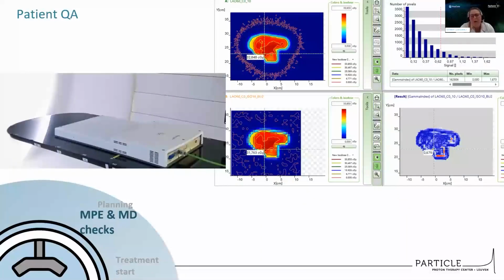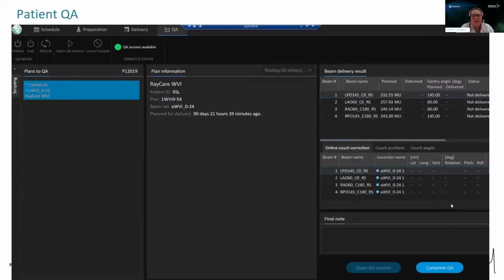We deliver all of our beams at gantry 0 onto the matrix PT and measure at 2 deep and perform our gamma analysis. And let's say for the purpose of this exercise, all our gamma results are satisfying for all of our beams. So we are ready to finish up our QA session.